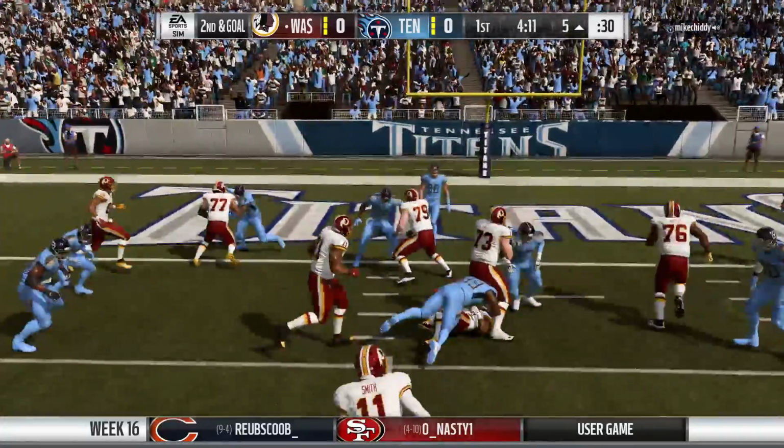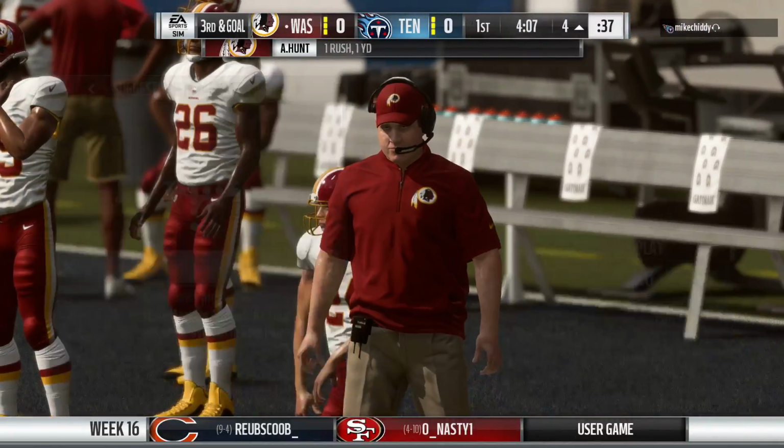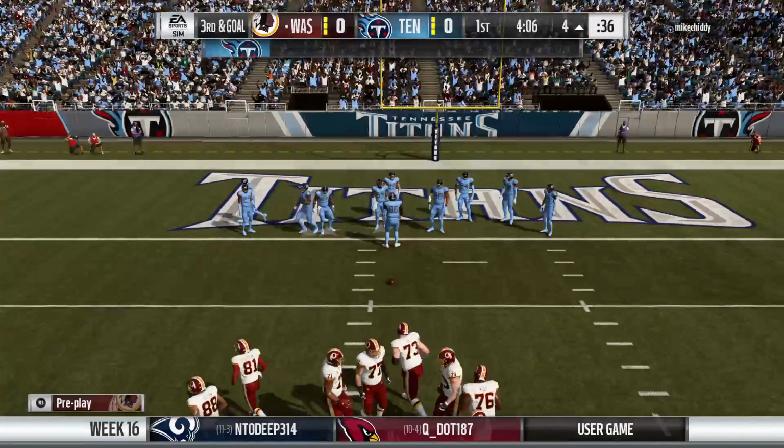He'll get it up the middle, and the hole closes quickly here. He can fight only to about the 4. Call it a gain of a yard as they get a little bit closer here.